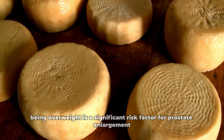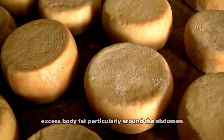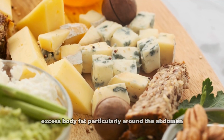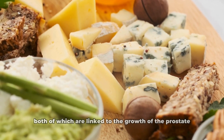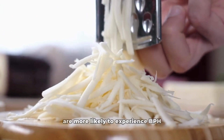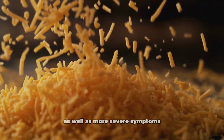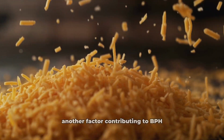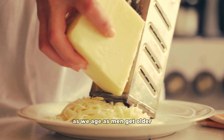Additionally, being overweight is a significant risk factor for prostate enlargement. Excess body fat, particularly around the abdomen, leads to higher levels of estrogen and insulin, both of which are linked to the growth of the prostate. Studies have shown that men who are obese are more likely to experience BPH, as well as more severe symptoms.